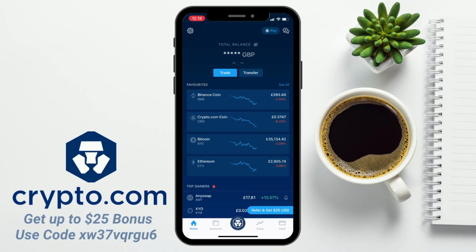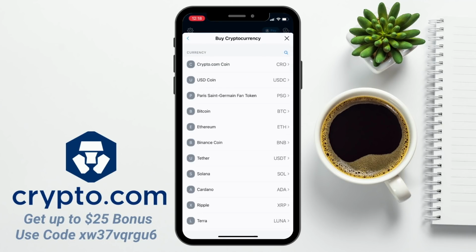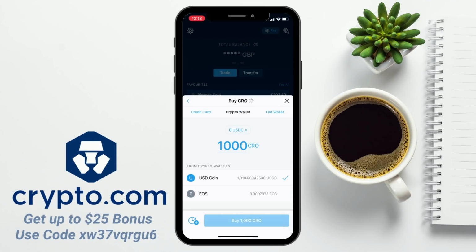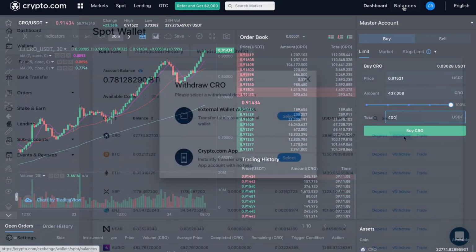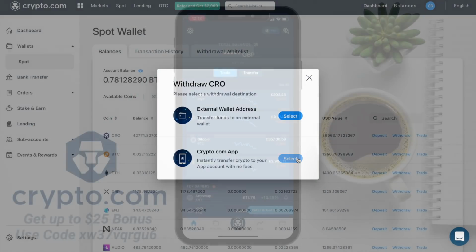And as I said, you will need to have some CRO tokens to stake. If you don't already have any, you can buy them directly within the Crypto.com app using either fiat or crypto. Or if you have an exchange account, you can trade for them there and then withdraw them back to your app. And the amount of CRO that you'll need will depend on the tier and the card that you're looking to get.